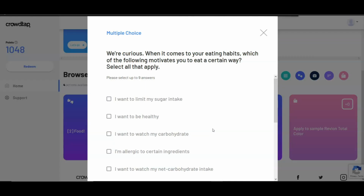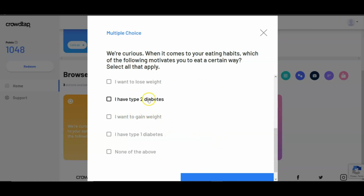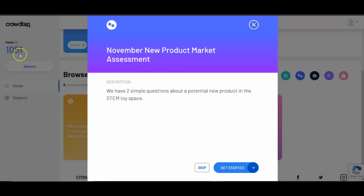We're curious, when it comes to your eating habits, which of the following motivates you to eat a certain way? It says select up to 9 answers, so I want to be healthy, watch my carbs, I want to lose weight. Continue. Okay, so that got me 40 points. As you can see, now I'm up to 1,051.